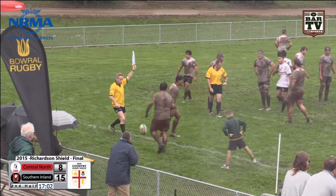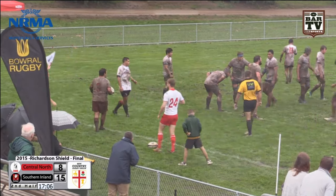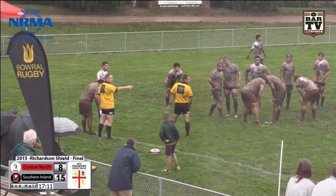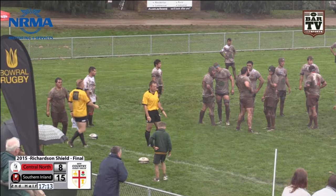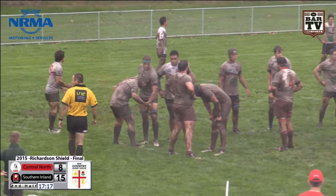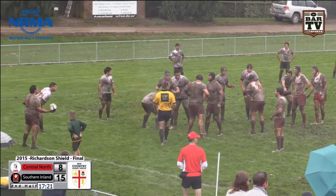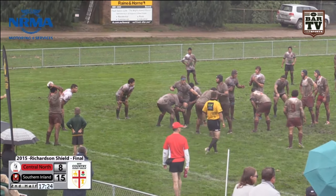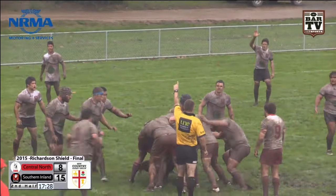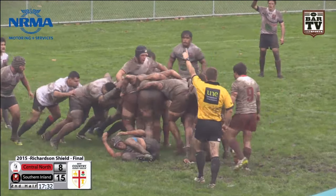In these conditions, I'd probably like to see him chance his arm if he gets another opportunity. Players slipping off tackles, especially now fatigue is setting in. Only 17 minutes gone, so still a long way away for this half to finish. So we've got a replacement on. Chad Makem comes on as fly half for the Central North side.